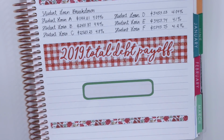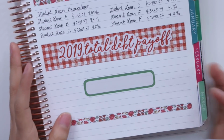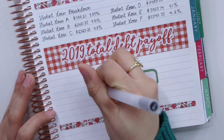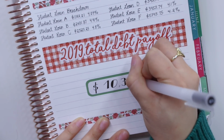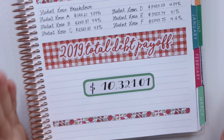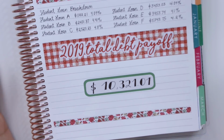Now, like I mentioned, 2019 was a year of me prioritizing paying off my debt, but I am going to be changing things a little bit in 2020 because my credit card debt is basically almost over. I just have PayPal. But yeah, I'm going to go ahead and write the amount here. I'm trying to write it really big. Okay, so I finished filling it in. It's not the cutest thing in the world, which is totally fine. I don't mind, but seeing this amount just makes me super emotional.